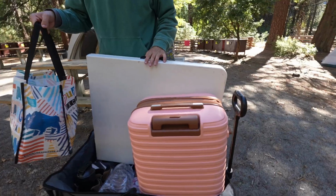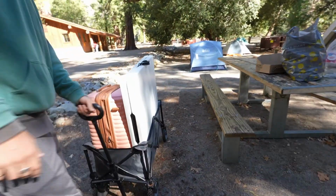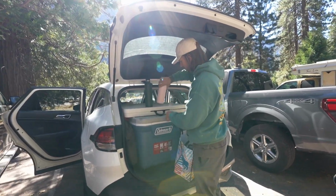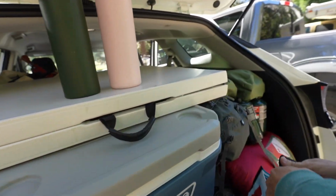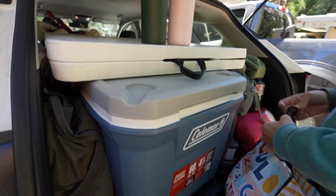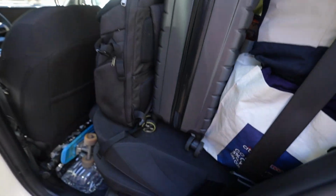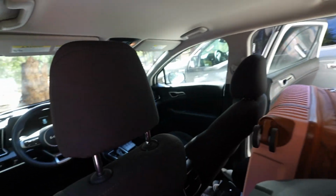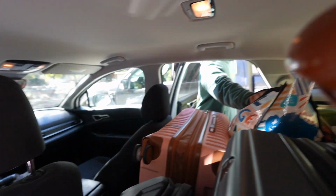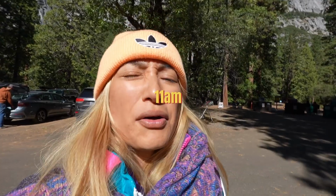This is where the wagon comes in so clutch. Got all our clothes, random stuff, folding table. We're all gonna wheel it to the car. Yeah, let's go. Made it fit. This SUV. Everything and anything. Cooler, folding table, chairs, air mattress, tent, skateboard, food. All made it fit. Just enough room for us to sit in. Oh, the sun feels so good. Around 11.